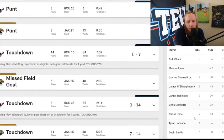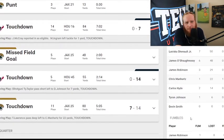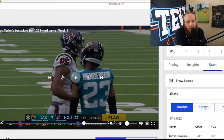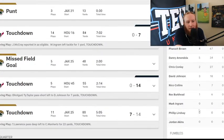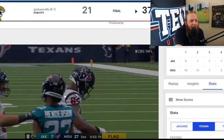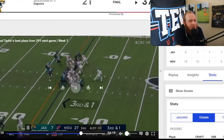Who's this Brown boy? We got, hang on. Here we go. Texans. Got to look at the right team. Here we go. Pharaoh Brown. Look at that man getting it done. The nice one-handed grab. Sheesh.